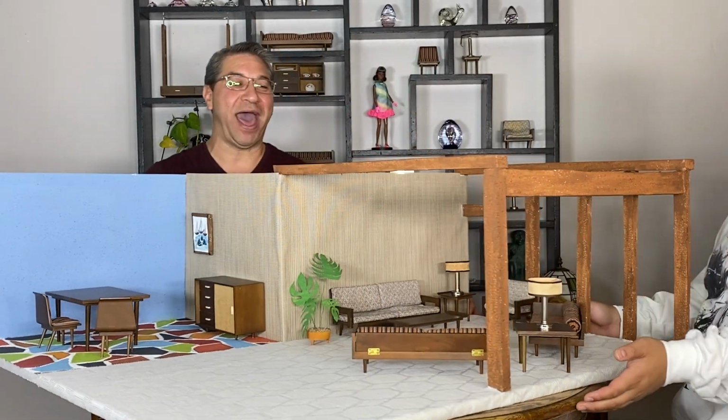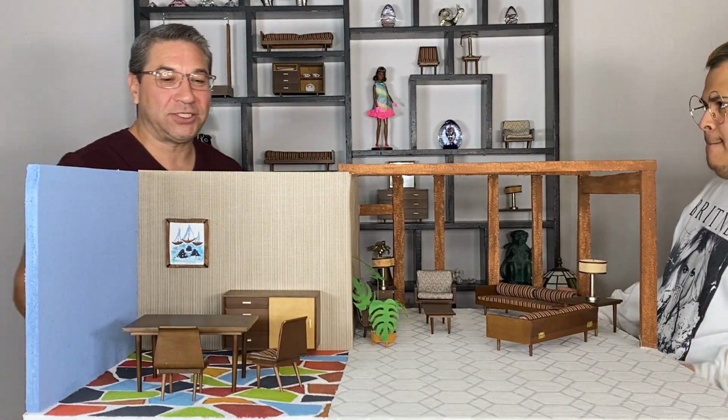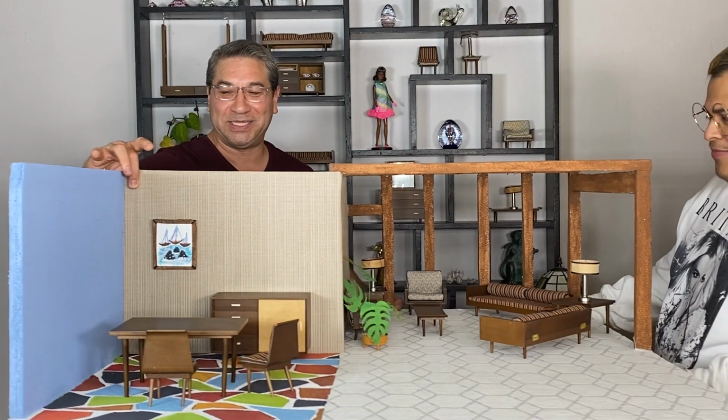Let's go ahead and move it back just a little bit. There we go. And what I wanted to show off was the kitchen area, look how pretty. Oh, George is out of the camera view. Oh no, let's bring it back in.